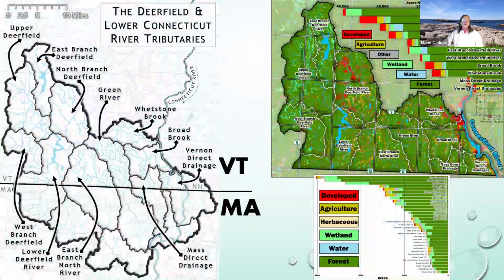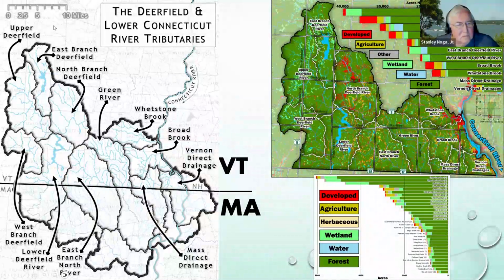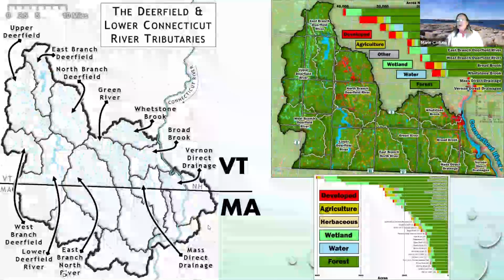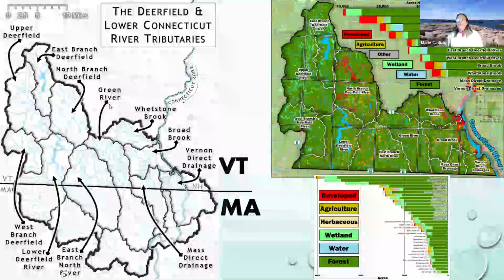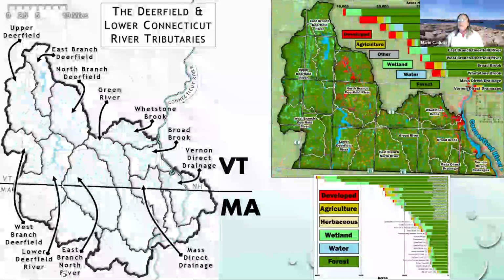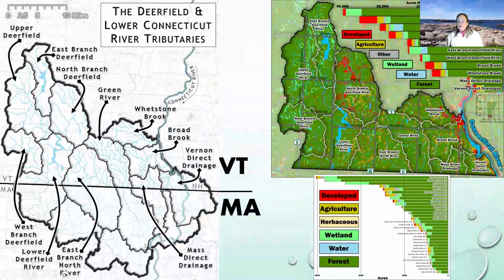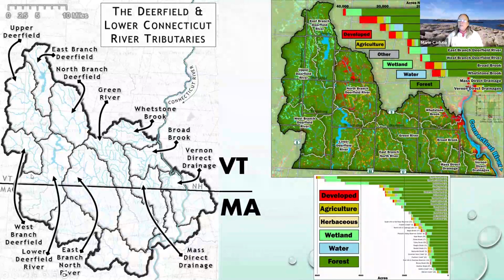So this is what we're talking about. The Deerfield River is a bi-state watershed. So it's got this large part in Vermont and another significant part in Massachusetts. The Deerfield River itself runs from way at the top straight down and crosses the Mass line, and then the whole thing comes out in Greenfield, Mass. The Deerfield has this part here, which is the South Branch. It's got the West Branch. It's got the East Branch and the North Branch. All of those are straight Deerfield.